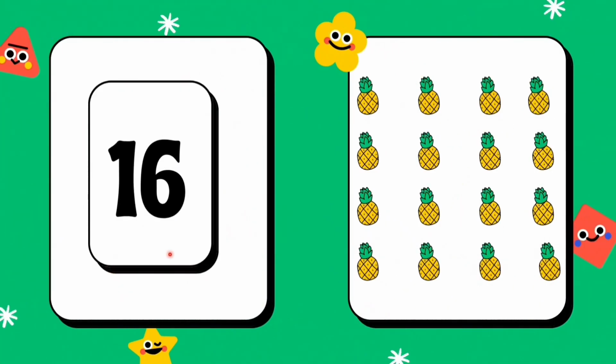We have number 16. Wow, 16. What number is this? Number 16. Again, number 16. Everybody say 16. So let's count. 1, 2, 3, 4, 5, 6, 7, 8, 9, 10, 11, 12, 13, 14, 15, 16. Good job. So number 16. Wonderful.